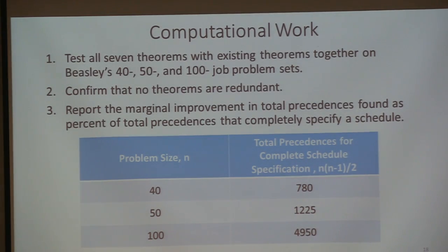And to continue, well, we did a lot of computational work, all right? There is a Professor Beasley, I think he's somewhere in England, in one of the universities, and he's got a set of problems out on the web where he's got 40 job problems, 50 job problems, and 100 job problems that researchers for the last 25 years have been fetching and trying their algorithms out on to find out if their algorithm is faster than the other one, et cetera. So we used that database of problems to test out whether or not our seven new theorems are providing additionally more information or faster results than what's already known today.